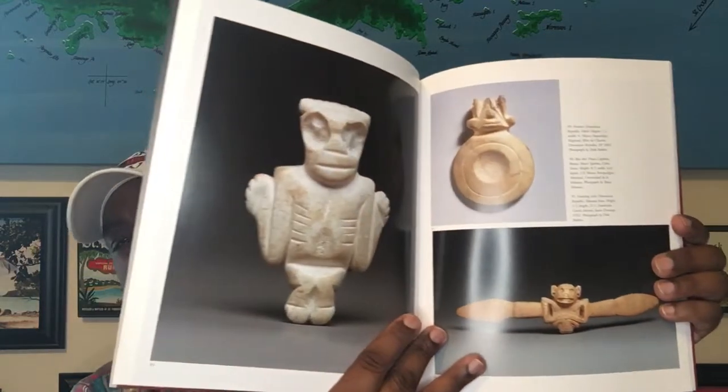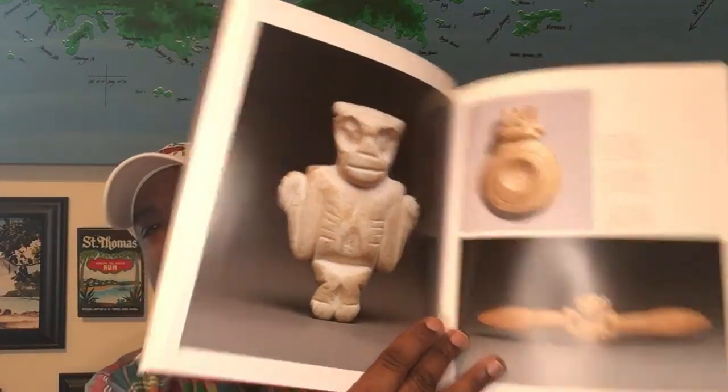With that being said, it also goes into some of the different creatures that were important to them. So say, for example, here, bats were really important from a spiritual standpoint because they were seen as the only animals that could be out at night, and they were mammals and they could fly, which was unique unto itself.